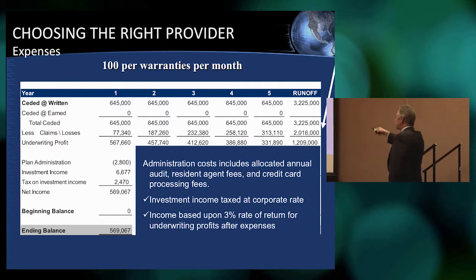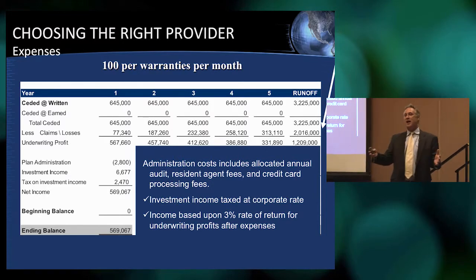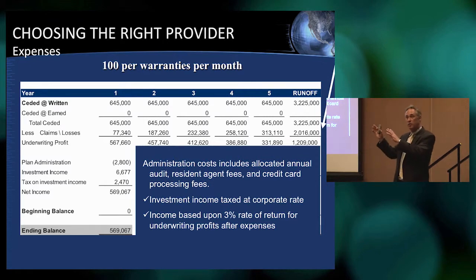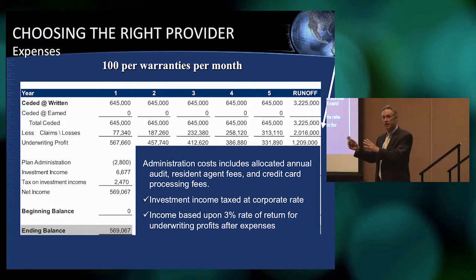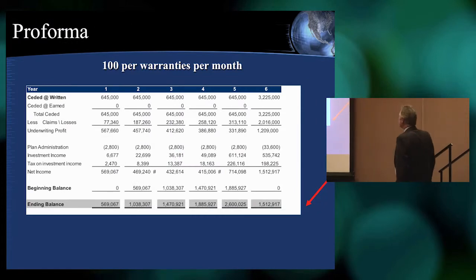So you see the bottom line the first year is $569,000. All right, now that's not $569,000 that you can go spend. This is cash flow. $569,000 sitting in the bank account. Some of that's earned out as profit, as dividends, some of it's still in reserves. But I'm showing you a 5-year picture and stopping. So, you run for 5 years and stop, that is runoff.